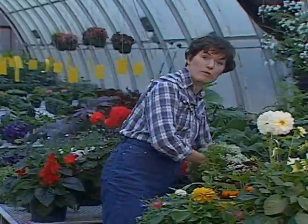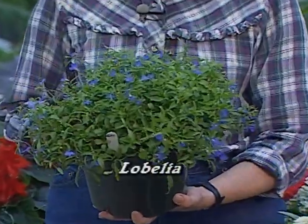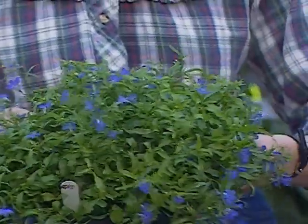Now, if you want more of a blue color, here's a plant that I think you'll enjoy growing on the north side of your house, maybe in a window box, someplace that's a little protected. It's called Lobelia, and these tiny blue flowers have a very, very intense blue color. It's very attractive in the garden.